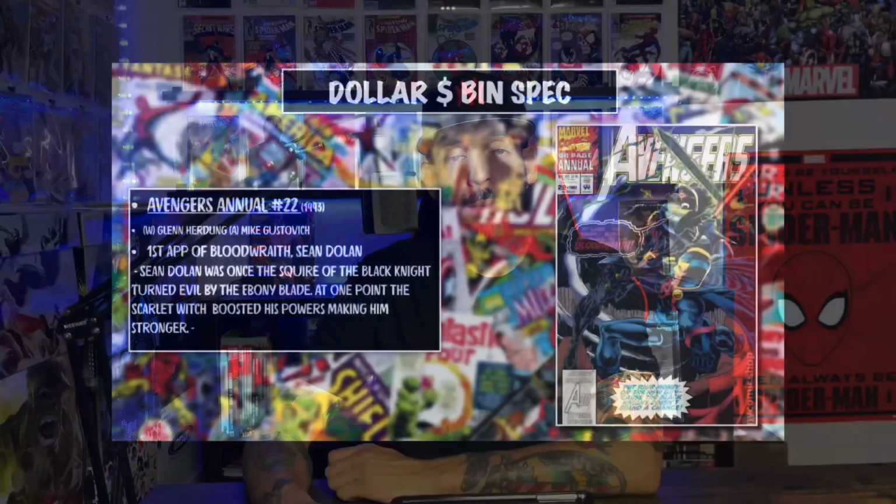Alright, so let's get into these books. I think I got like 10 or 11 books. They're in no particular order. They're not ranked 1 through 10. It's just 10 books that I picked out. 1 or 2 you might know of because I talked about them before. Others are books that I started hunting for a few months ago, some a few weeks ago, that I think you can still find out there in the dollar bins.